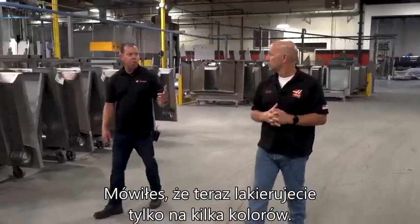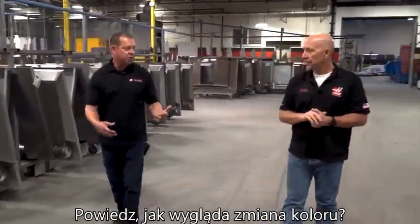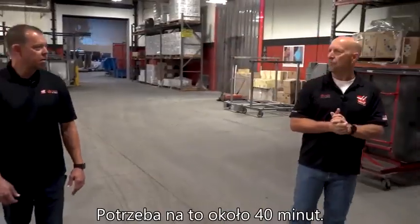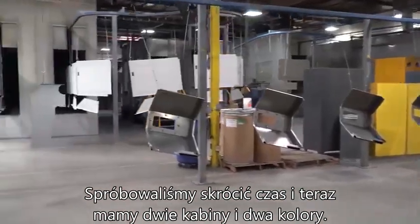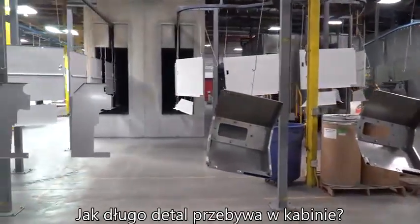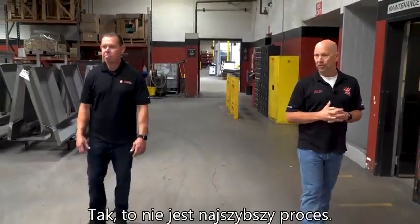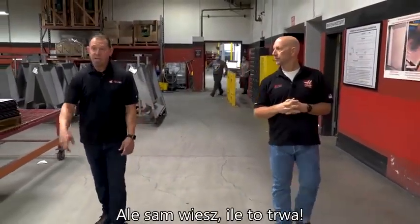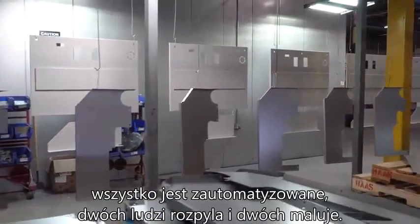And you said you only do a couple of colors. Explain what it's like when you change colors. Yeah, changing colors, you have to clean out the entire booth, and it takes probably about 40 minutes to do that. So we tried to reduce that so we have 2 booths, 2 colors. And how long does it take a piece to get through? 2.5 hours from start to finish. Okay, so not the quickest process, but that's what it takes. Except for the loading and unloading, it's automated.